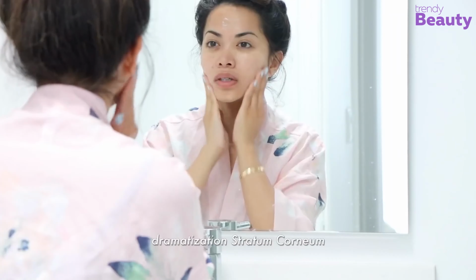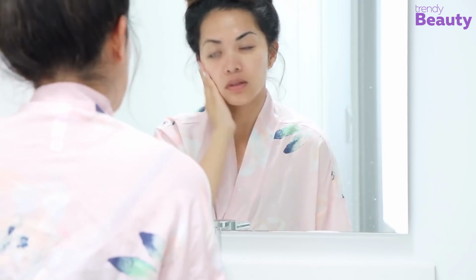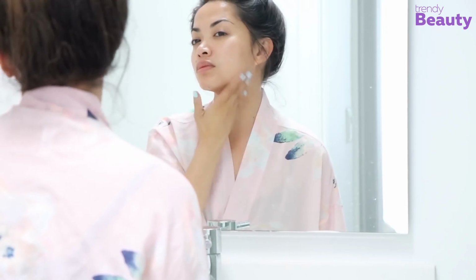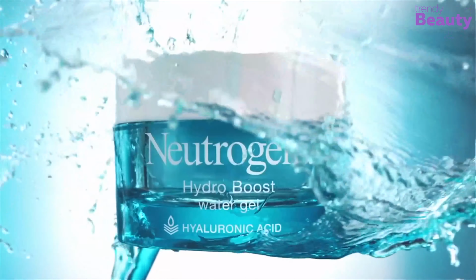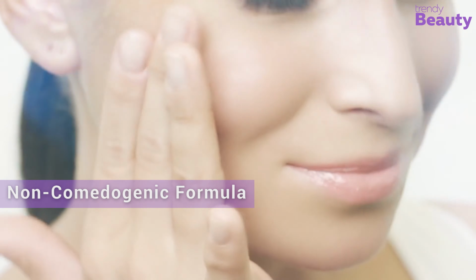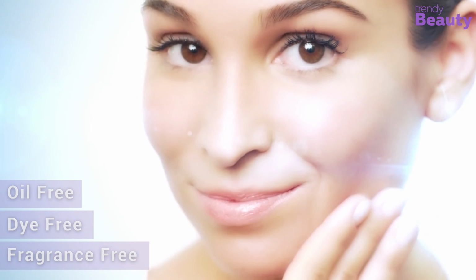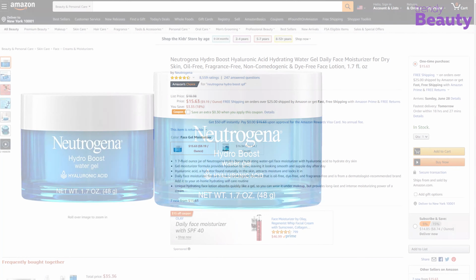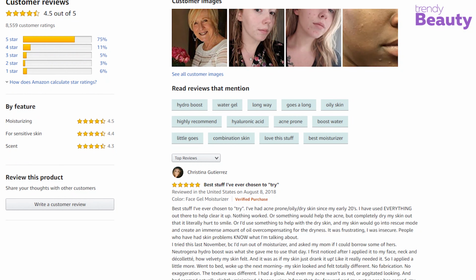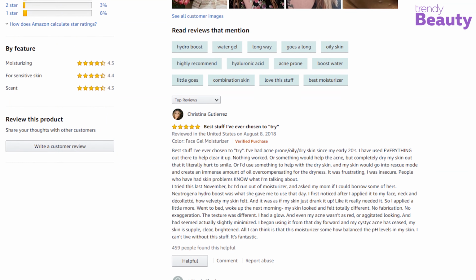Its gel formula helps the cream sink into skin quickly, and it's a multi-purpose cream for your skin. The Neutrogena Hydro Boost Water Gel has a non-comedogenic formula that is oil-free, dye-free, and fragrance-free. Neutrogena Hydro Boost has thousands of positive reviews on Amazon with good ratings. Let's check some reviews.